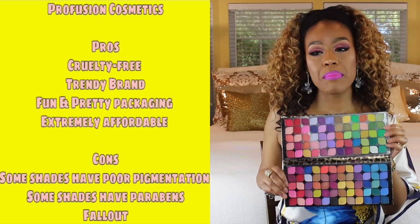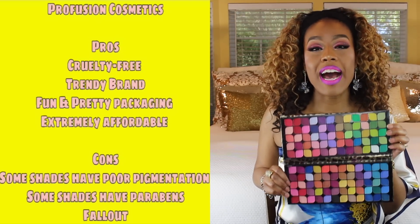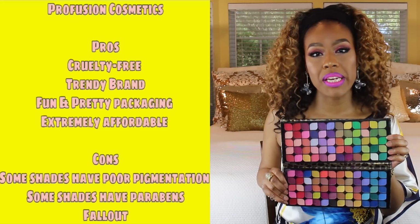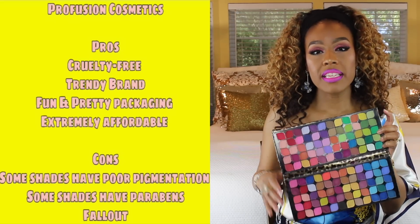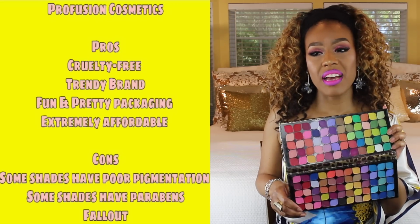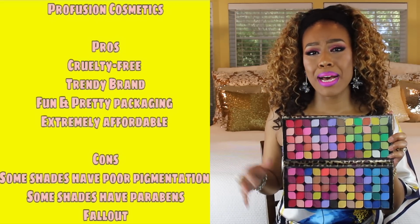I mean, when I opened up this palette, I smelled it. I can tell when a palette has parabens in it just by the smell. But anyway, that aside, this is a very affordable brand. I think that all these colors may have cost me $9.